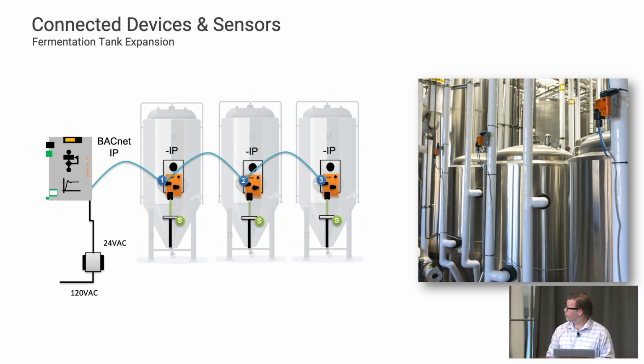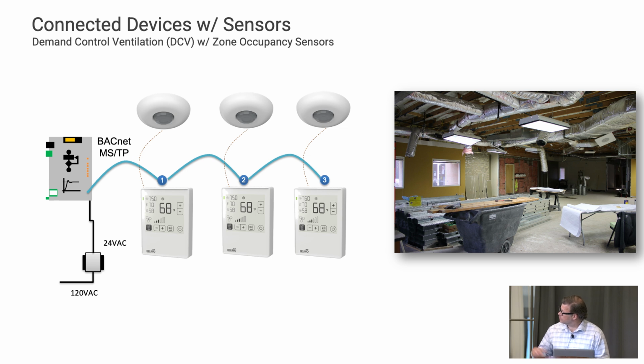Right, if you would. Okay. So this is our room operating unit, BACnet MSTP. You can click again if you would.